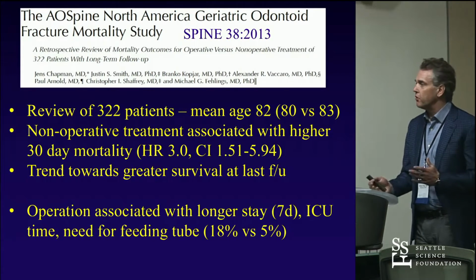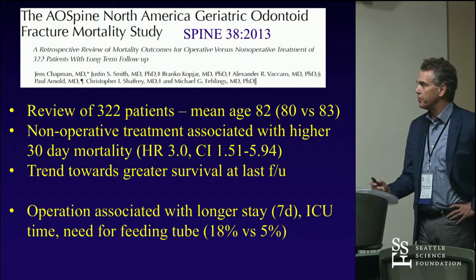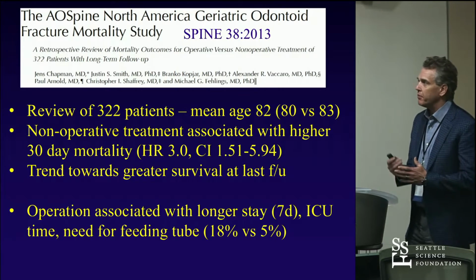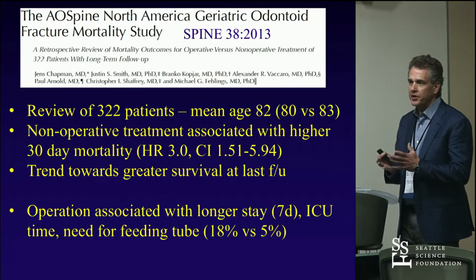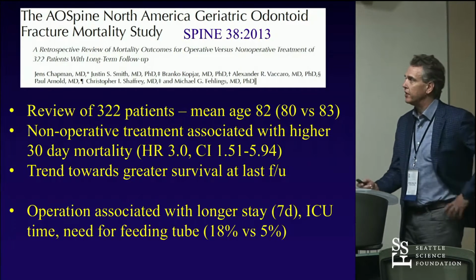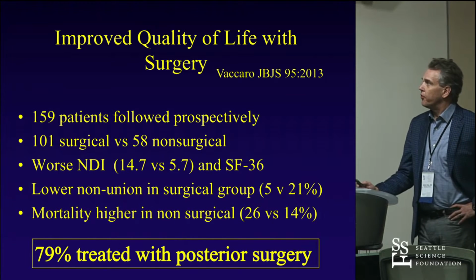The problem was, of course, you had to understand the complications, that operations were associated with longer stays in the hospital, longer ICU times, and greater needs for a feeding tube. So you have to understand that you can protect the patient from mortality with surgery, but you have to pay the price with increased complication rate. This surgery led to an improved quality of life.